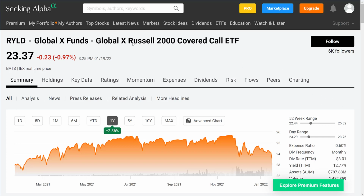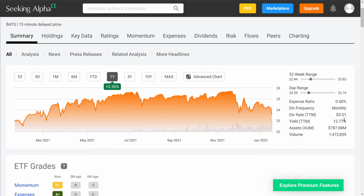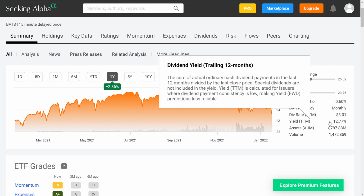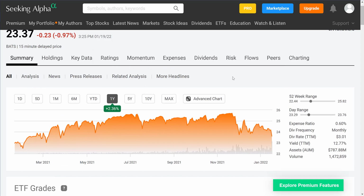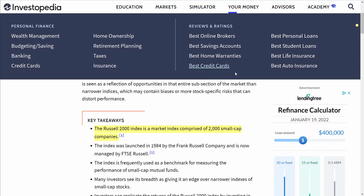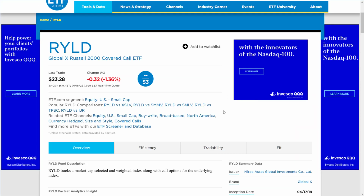So they take Russell 2000 stocks and sell covered calls on them. An expense ratio of 0.6%, a dividend yield of 12.77%, assets under management of just below 790 million, and a dividend frequency of monthly. Their past year performance is up 2.36%. Whenever I think of Russell 2000, I honestly think of meme stocks. The Russell 2000 is a market index comprised of 2,000 small cap companies. So let's go ahead and talk about this.